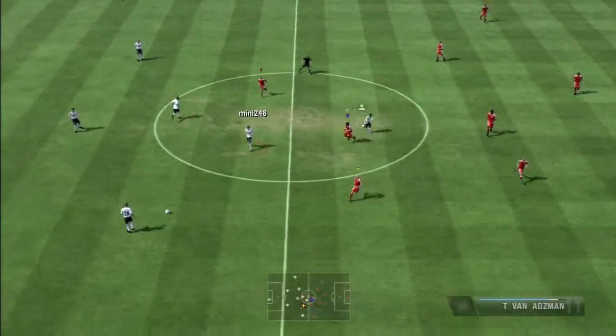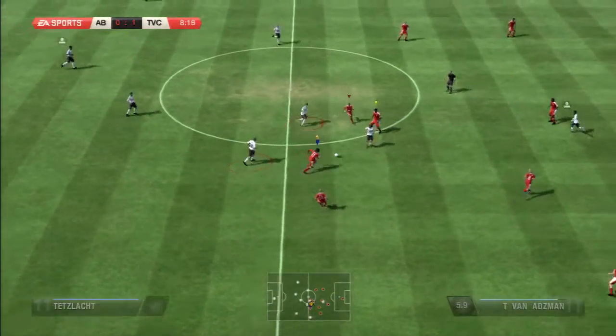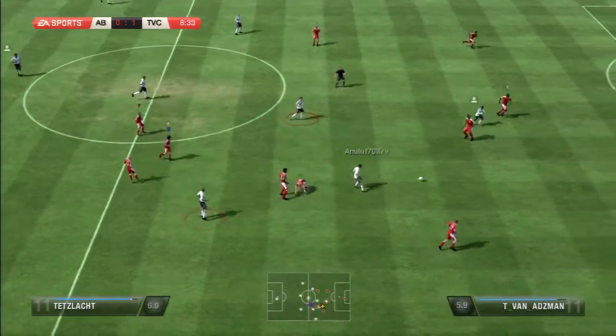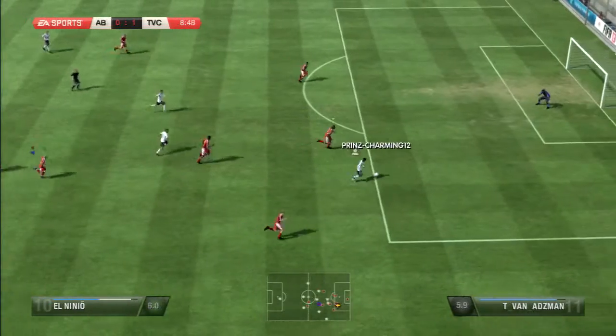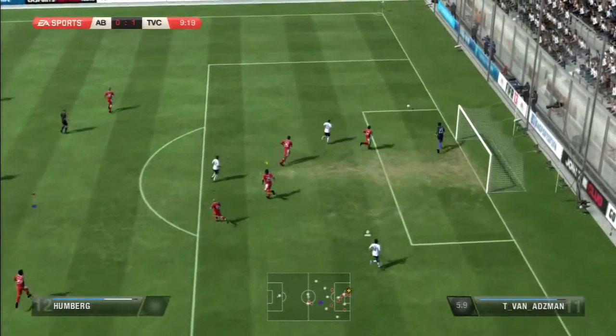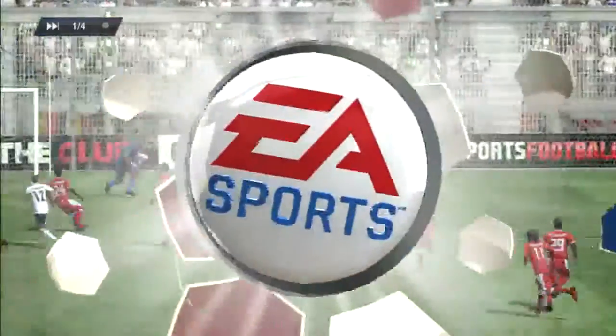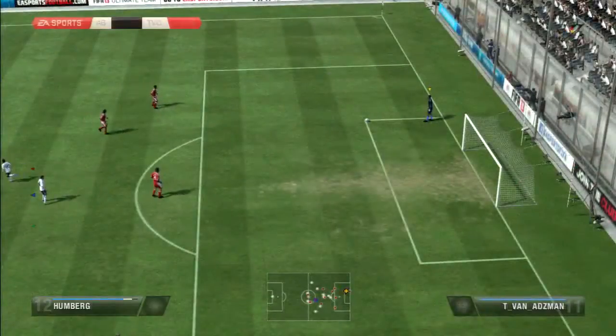To get into more advanced positions, they're going to press higher up the pitch, the home team. Yeah, they really need to put the opposition under more pressure than they have been. Well, they're in a good position here. So dangerous. And he's given that everything. Well, all credit for shooting, but it wasn't a very good shot. And for my line, it goes.